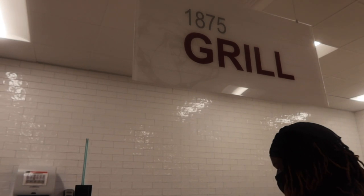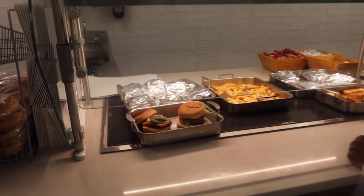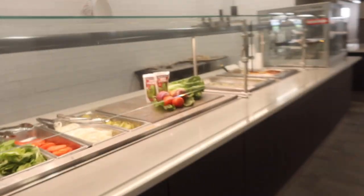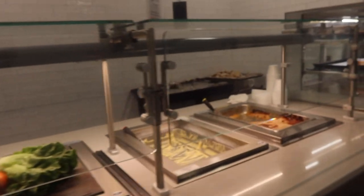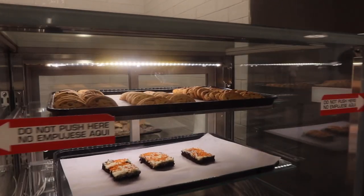So, little grill area. What they got? They got hamburgers. They got french fries. Excuse me, I'm sorry. They got peach cobbler. What is that?